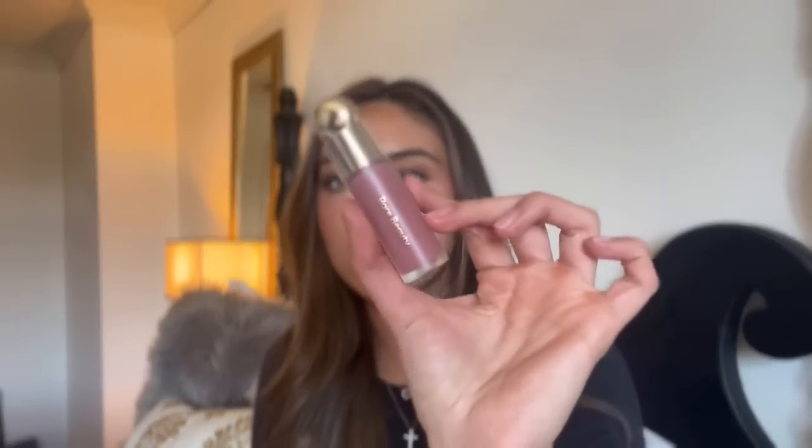I thought I was gonna hate this blush. This is the shade Encourage from Rare Beauty. I put it on, it was giving purple mauve, and I said my least favorite color is purple mauve. And I blended it out and I said, we'll take it, you're coming home with me.